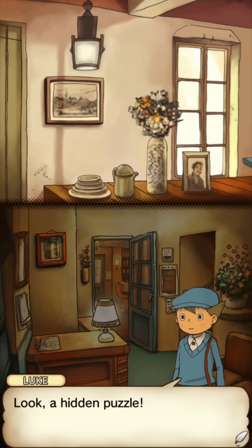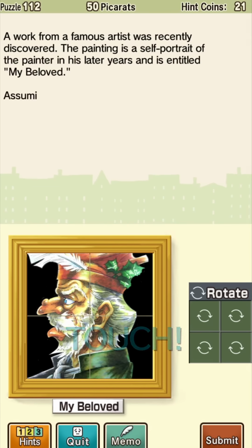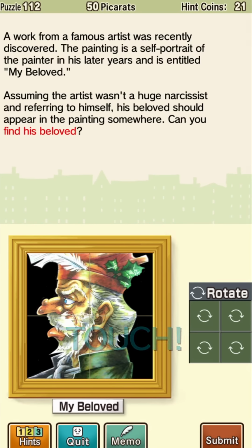Look, a hidden puzzle. My beloved. A work from the famous artist was recently discovered. The painting is a self-portrait of the painter in his later years and is entitled My Beloved. Assuming the artist isn't a huge narcissist referring to himself, his beloved should appear in the painting somewhere. Can you find his beloved?